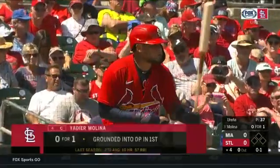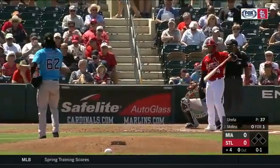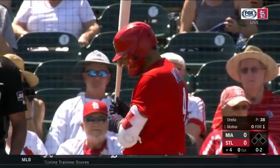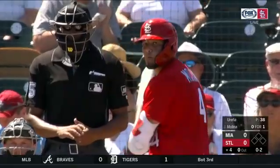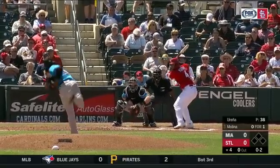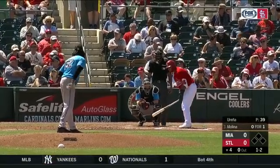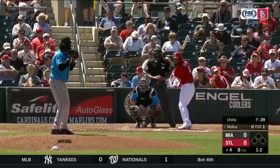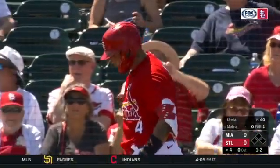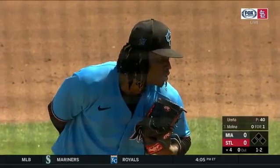Grounded into a 6-4-3 double play. Nothing in 2. See the movement there on that fastball, and that's what makes him tough to hit when he's pitching well. Fastball taken high, 97 on the gun. Isn't it amazing how hard guys are throwing late February, middle of March, mid to high 90s every single day? It's incredible the way the guys come into spring training ready to hit these days. It's not anything like it used to be, and by design. These guys train all year. We know exactly how to train, what to do to make you stronger for your body type, how to get you the best you can possibly be, and these guys come in ready to go.